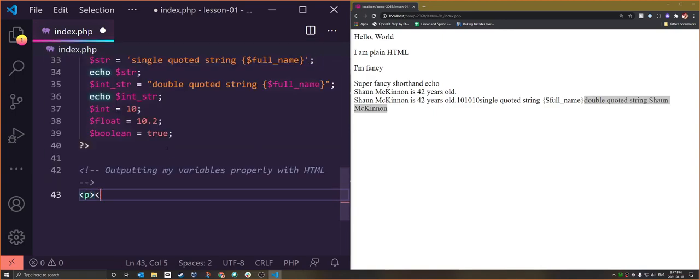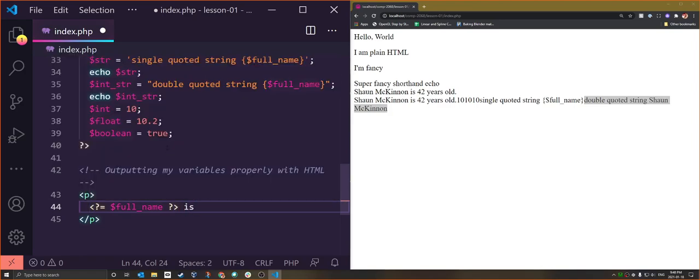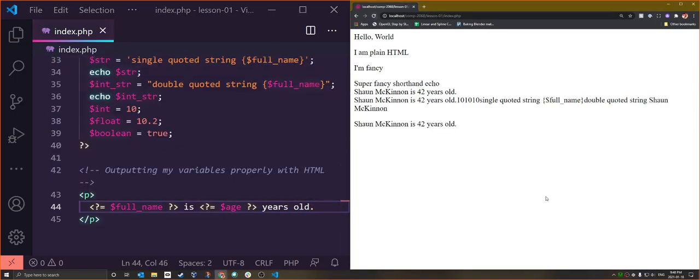So I'm going to create a paragraph, like so, nothing different there. And then I'm going to say the name of the person first, so we'll do equals $fullName. So I'm using that shorthand echo statement, then equals $age years old. Sean McKinnon is 42 years old. The same output, but if you look at it, it is considerably cleaner. It's very easy to tell what is PHP and is a variable that you're working with and what is a part of the content itself.